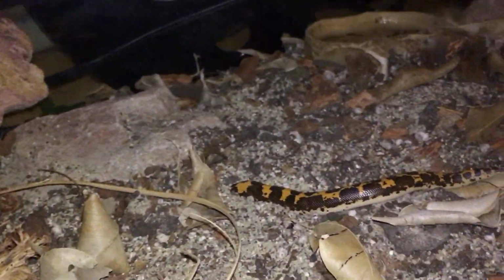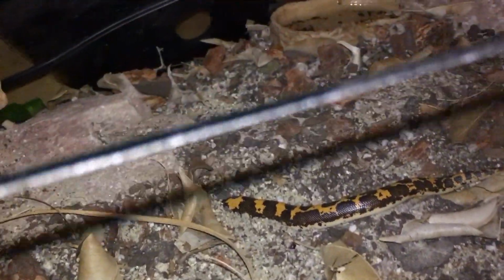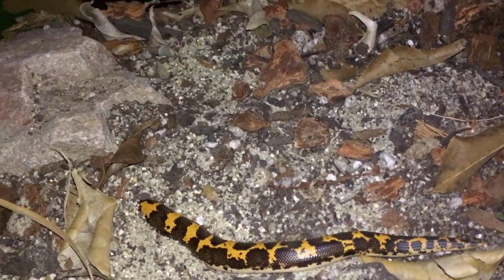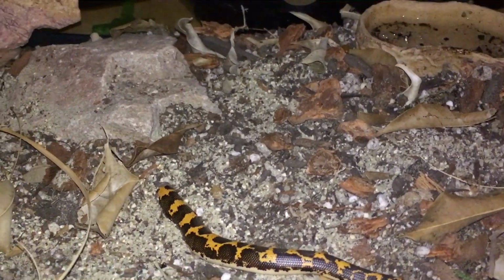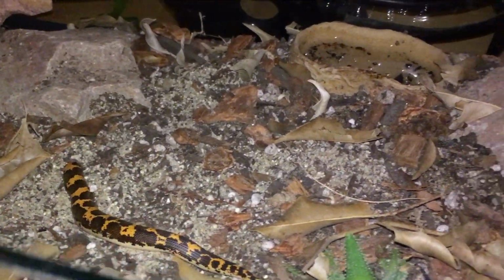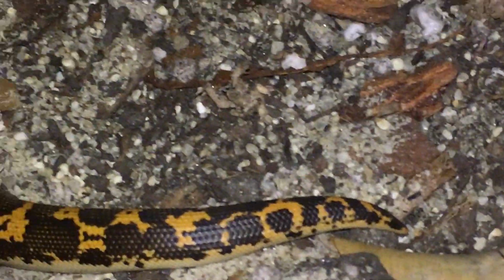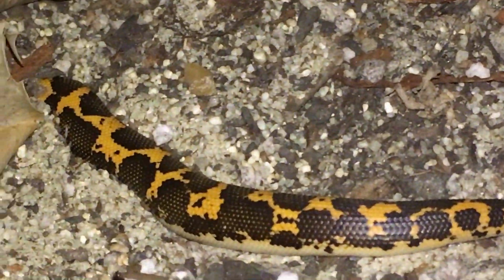I told you she's a sand boa. Maybe a constrictor a little bit. She's a Kenyan sand boa. She looks cool. So, she's a pretty cool snake, right?